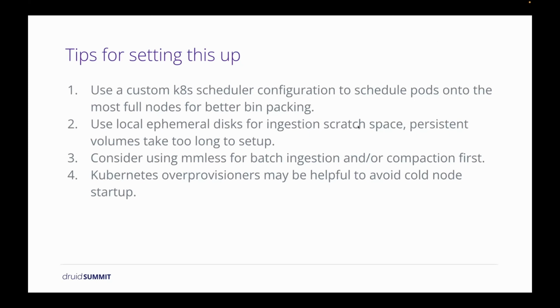The second thing is around container startup time. Since we're spinning up a new pod for each task, this tends to mean that the average case and the worst case scenario startup time is a lot better than with middle managers, but the 0 to 10th percentile or the best case scenarios are slightly worse because you always have a little bit of overhead to spin up a container.